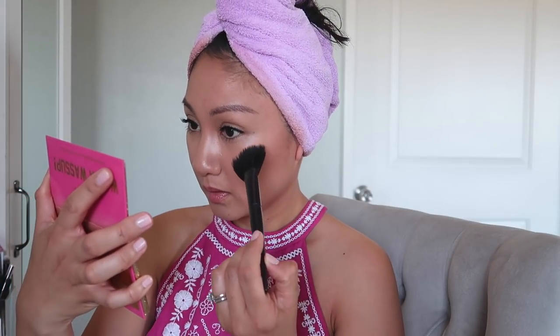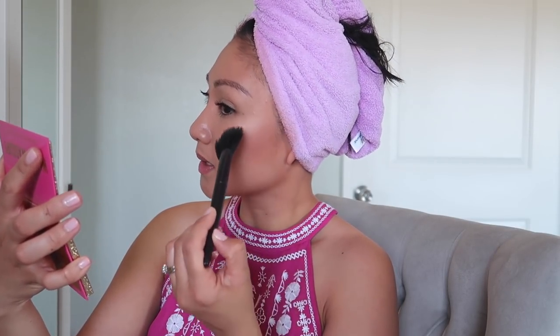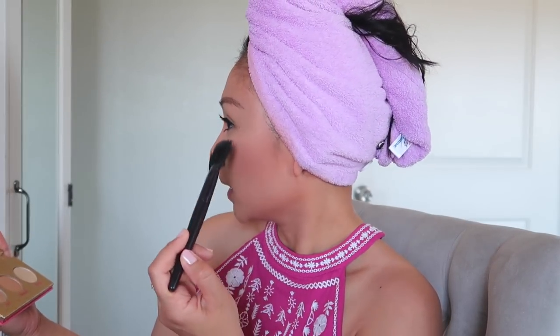And I feel like we're missing something. Highlighter! So we're going to add some highlighter. This is the Mally What's Up Ombre Highlighting Trio. I don't know why I say it like that. I just always have to. So we're going in with the shade medium, because I think medium is good. It's subtle. Do you guys see that? I mean, it's not crazy subtle, but in person, I feel like it looks subtle. But on camera, it's like, hello, let me blind you with my highlighter situation.